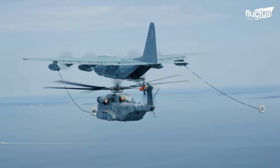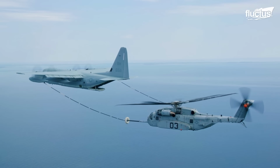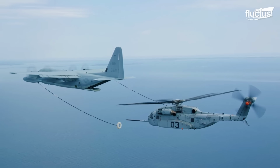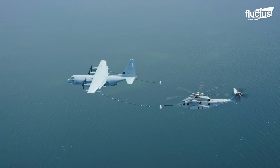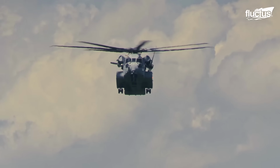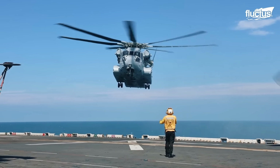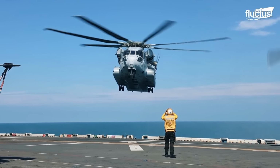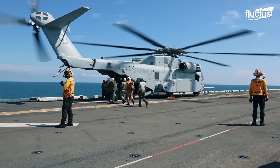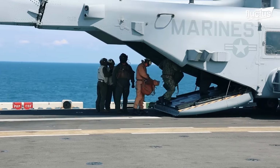The successful air-to-air refueling test ensures that the CH-53K is capable of carrying more Marines, cargo, and equipment over longer ranges and in more challenging environments than any other helicopter in the world. Over the years, the United States Navy has used several helicopters, but when it comes to an amphibious assault scenario, the CH-53K has outperformed its predecessors.